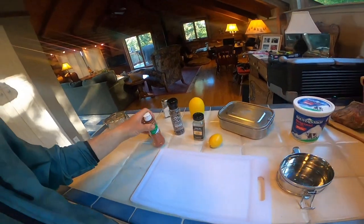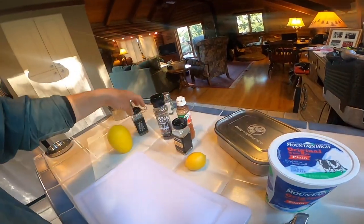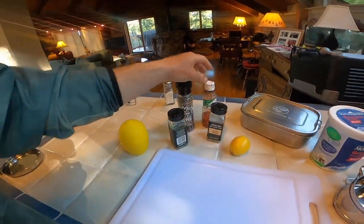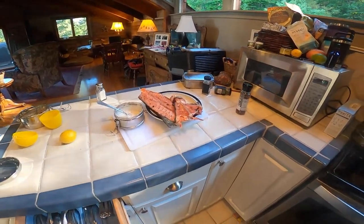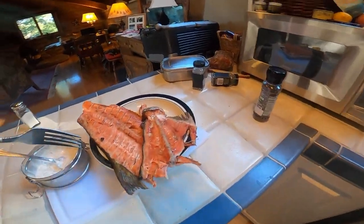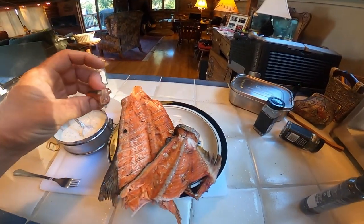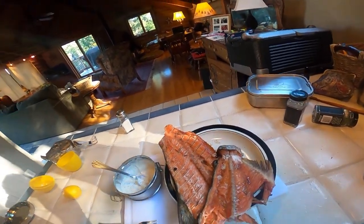Make a little dipping sauce for the salmon. Here's what we're gonna go with. We're gonna go yogurt, dill, garlic, lemon, salt, pepper, tahini. Make it happen. Okay, this is how you do it right here. The freshies. Wow. Oh my gosh.